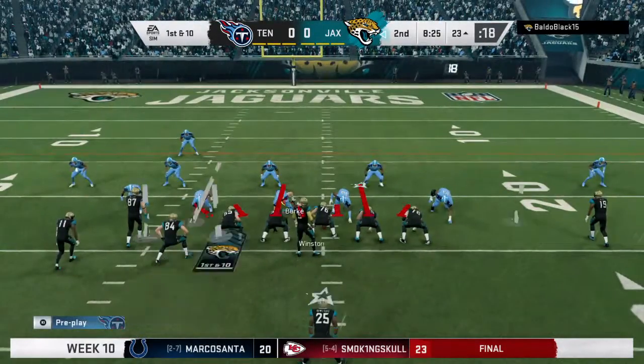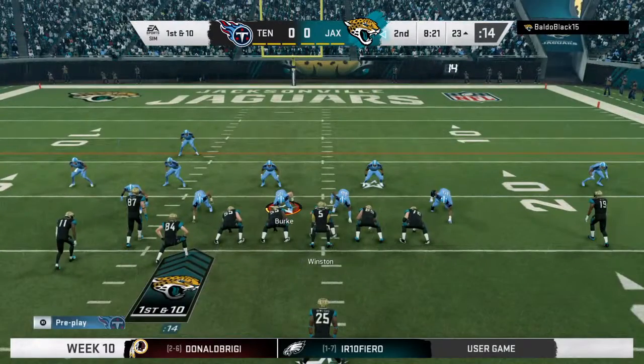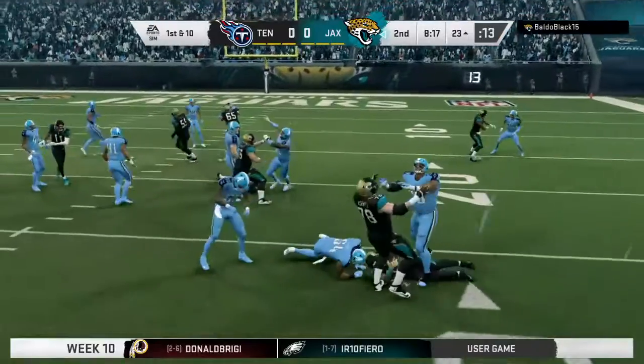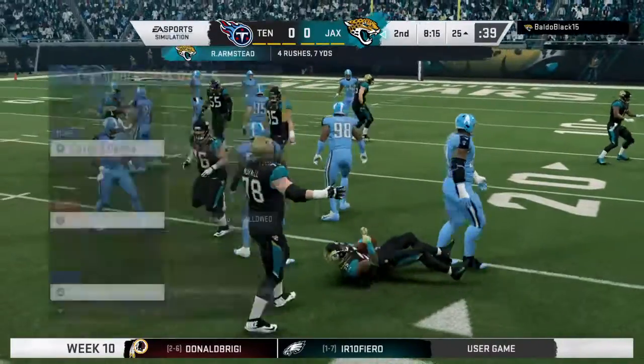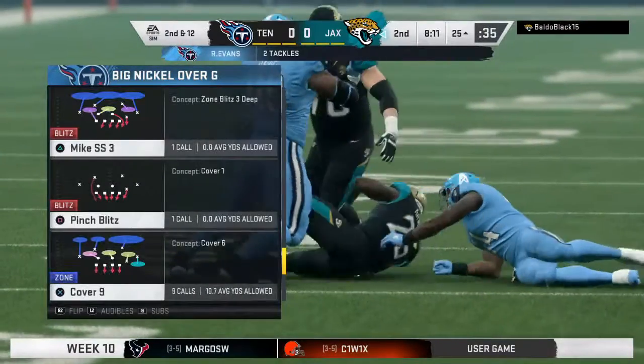Check 55 to Mike. Come on. Shoot. Watch the shoot. And he'll give it here to his running back. And he's going to lose yardage and be backed up to the 25. A loss of 2 there.